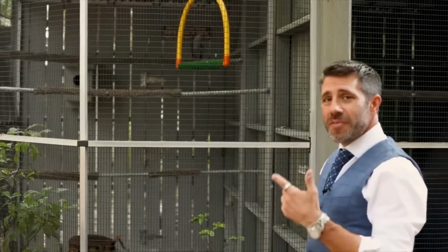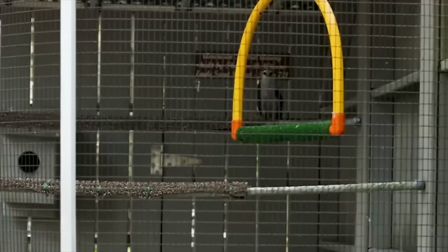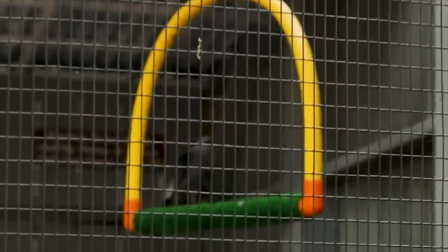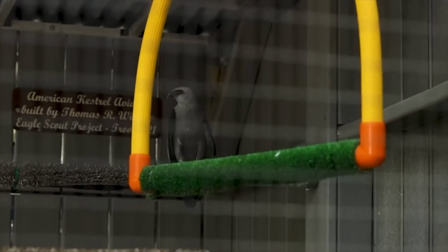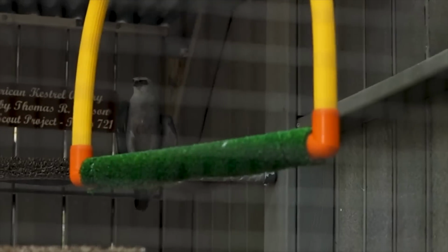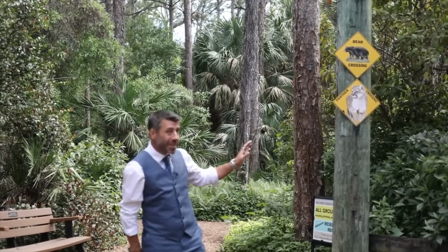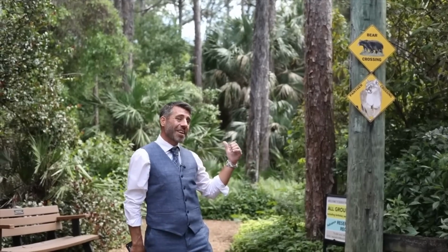I've never seen so many feathers on an alligator. Look at this guy up on the perch here. He has a little hint. You can hear his little chirping. Cute little guy. It's some kind of bird of prey. Now you really want to pay attention. Anytime you see a bear crossing or cougar crossing, keep your eyes out. I'm pretty excited to check out the bear and the cougar.